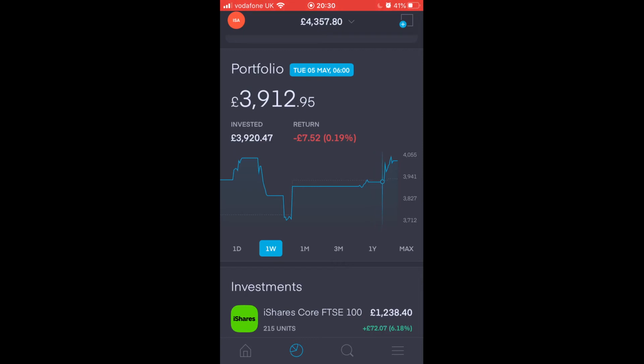And if I move along here to Tuesday, so markets opened this morning, 8 o'clock in the morning, as always. And thankfully things did start to climb. And market closed today, it was showing a return of £95.14. So an increase of 2.42% on the portfolio, which was really promising and put a bit of a smile on my face. Out of the red into the green.